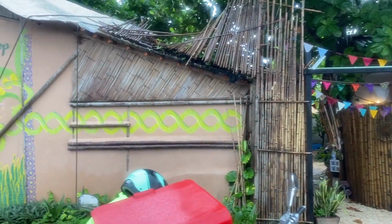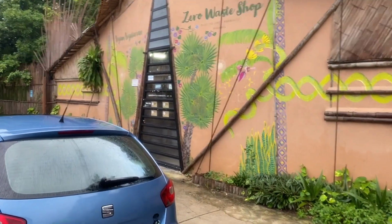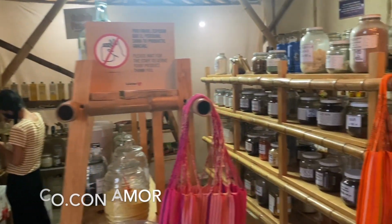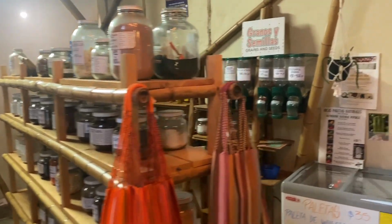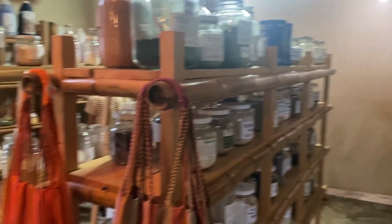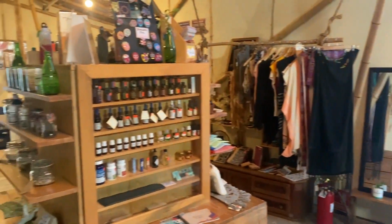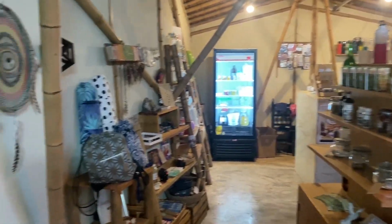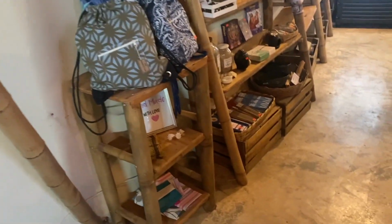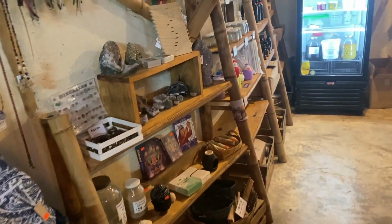Another great place for vegan products and foods is Co. They also sell bulk items and sustainable products, crystals, incense, and essential oils. What I love about Co. is that they are a zero waste and plastic free shop. And you can bring your own empty jars and containers to refill things like coconut oil, shampoo, liquid soap, etc.